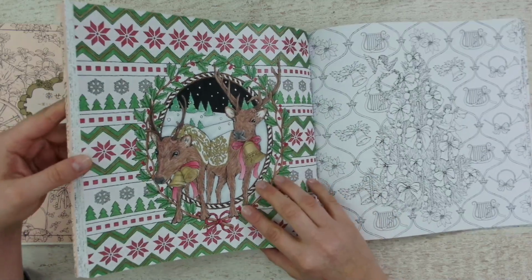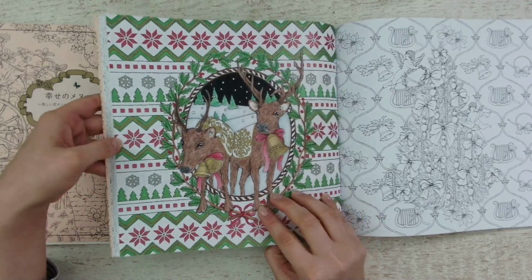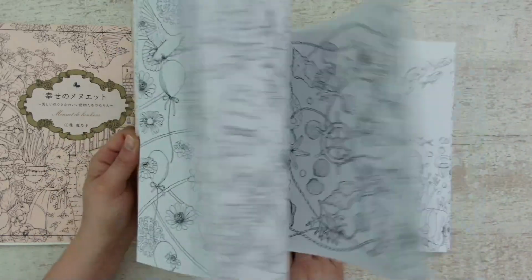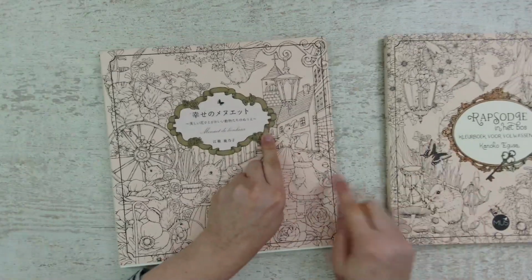And a lot of gel pen on the page. And they kind of lost their sparkle. There's a little bit of sparkle left. Yeah. It's a shame that I only colored one page in this one. Luckily, there is more in this book.